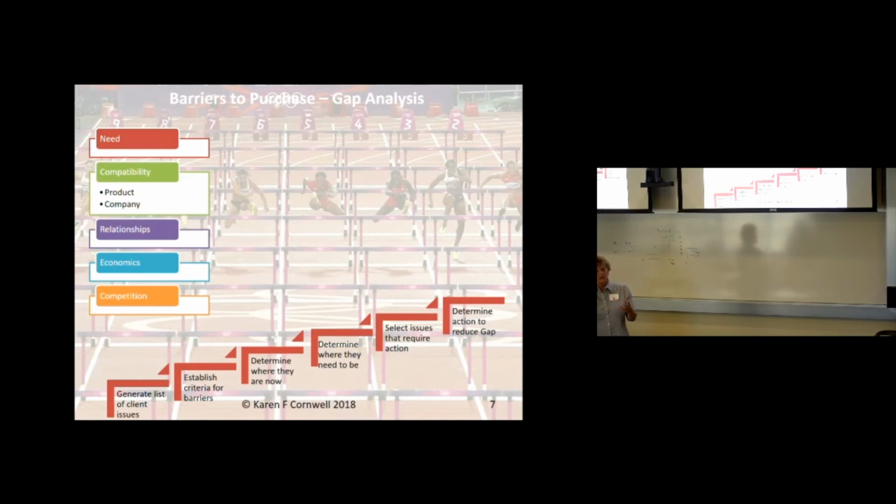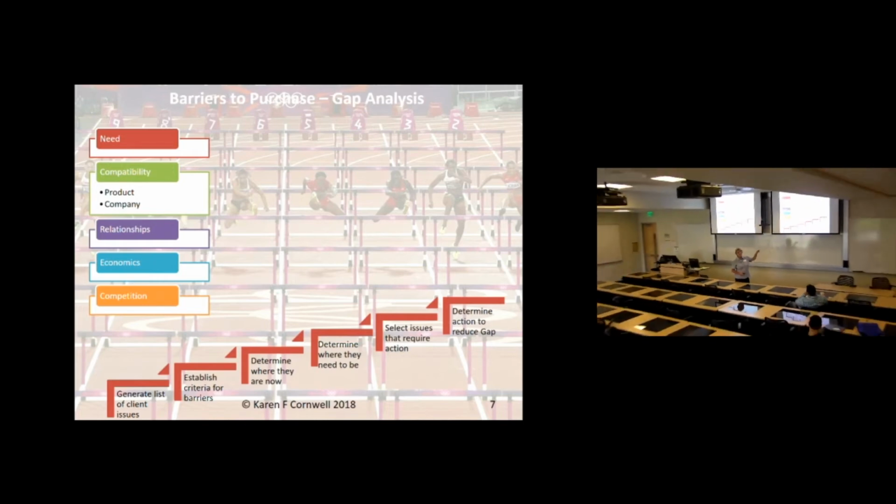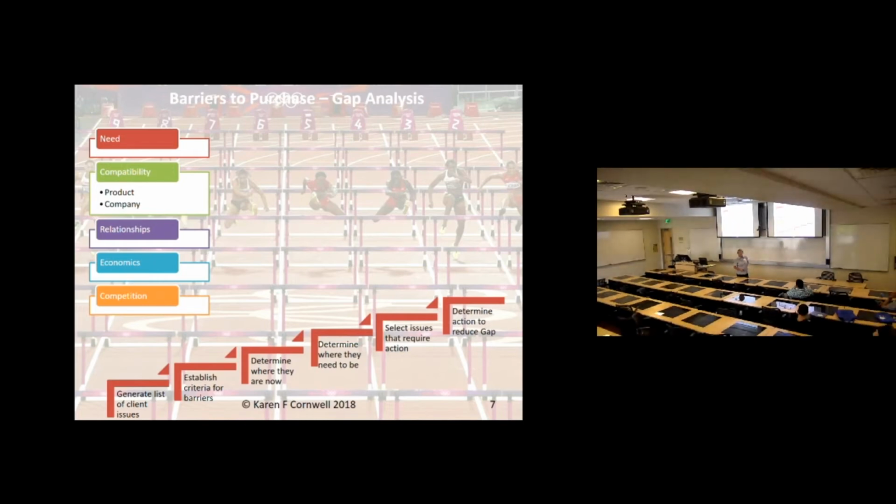The team really needs to look at it and say, how good is it, right? Is it working? They can be very different. Even if you're selling the same kind of product to 2 different customers, it might be very different criteria. So determine where they need to be. And then, what are the issues that require action, right? Our CEO has never met your CEO, therefore he doesn't trust your company. Have them meet, right? So you identify those criteria.